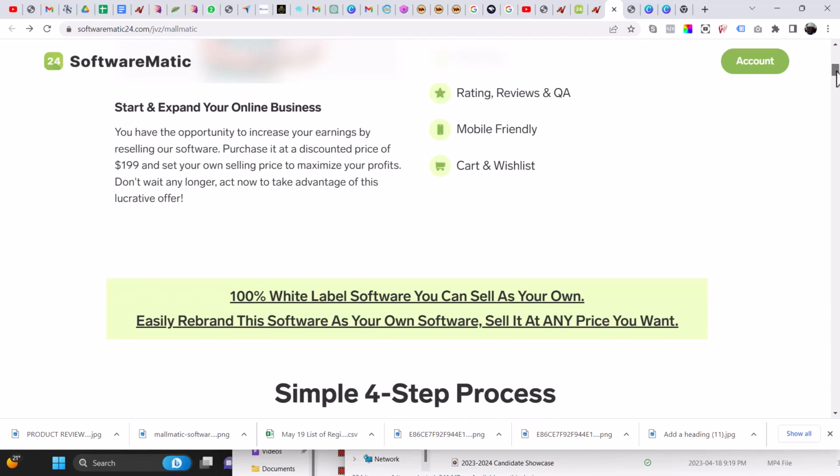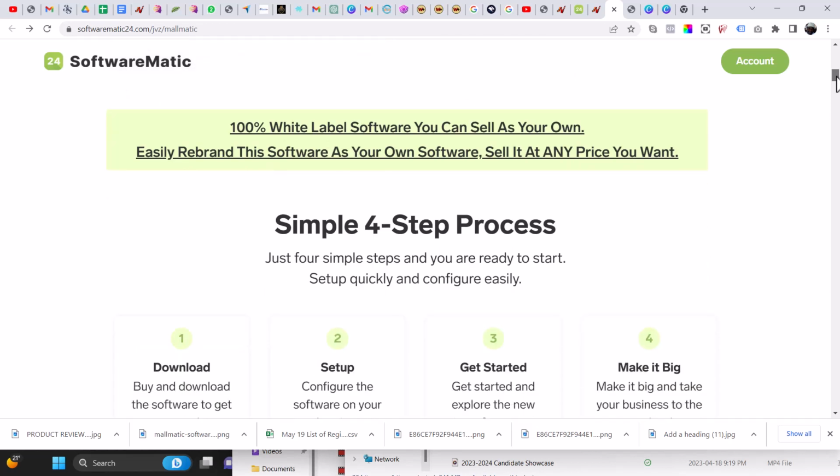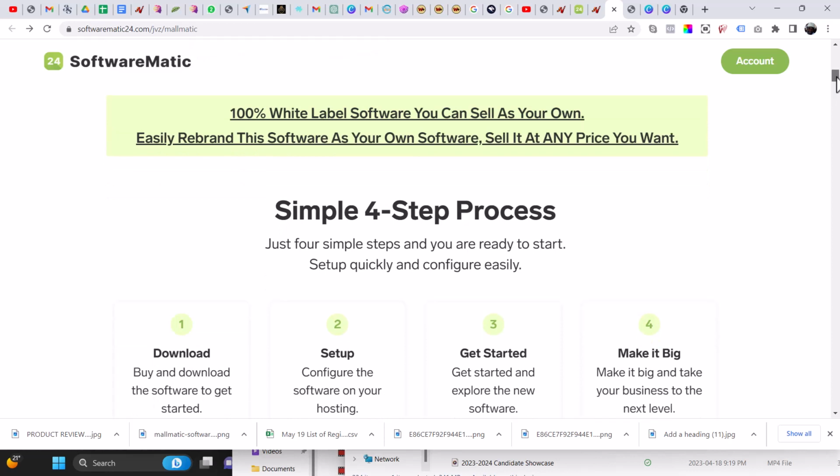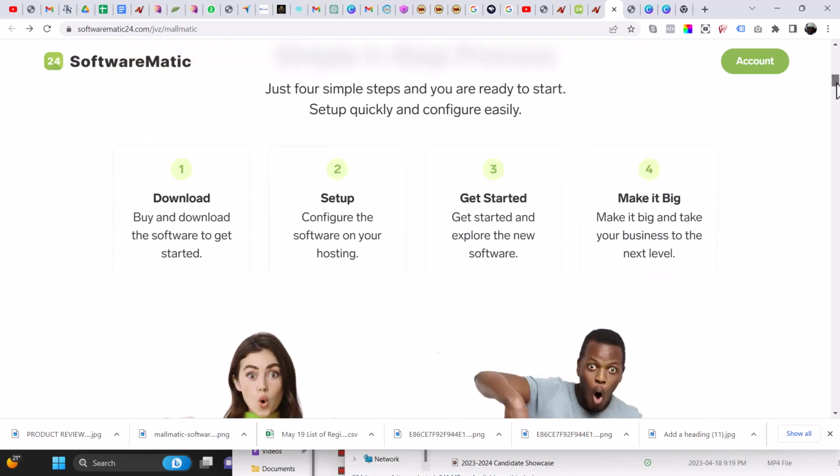You can label it any way you like with your own brand. And the setup is very simple, provided you have your own hosting. So the only catch is that you need your own hosting. Once you have your own hosting, the rest is easy. Download, set up, get started, and make it big.